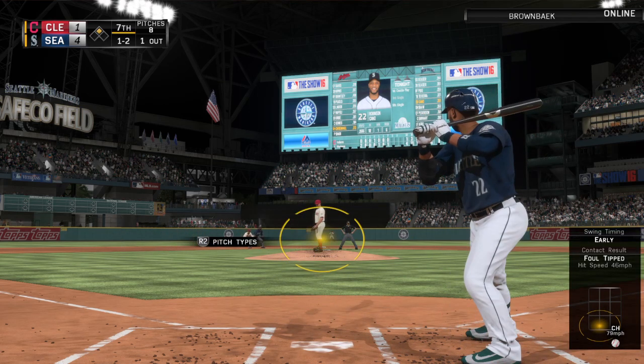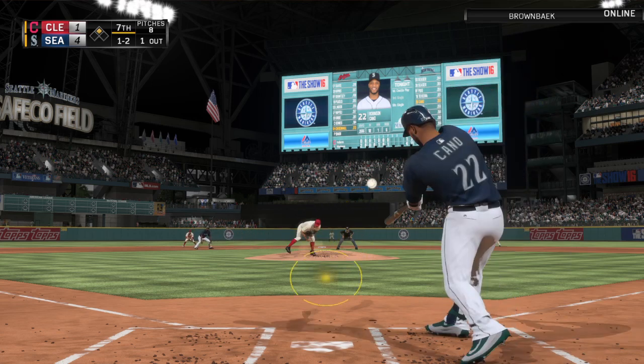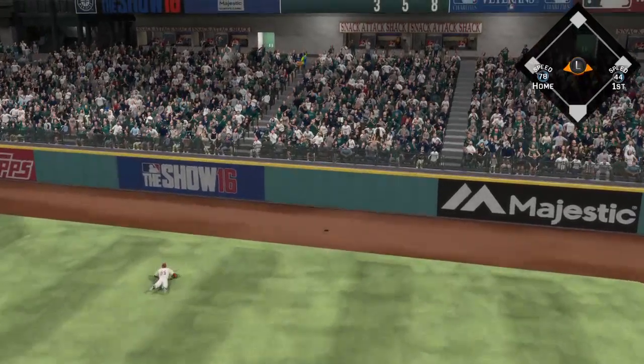Chop foul at the plate. It'll remain 1 and 2. Yeah, as you said, Cano played for the Dominican Republic in the World Baseball Classic, but he's actually a naturalized U.S. citizen as well. Yep.